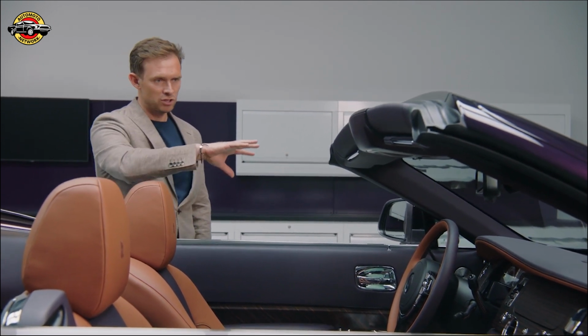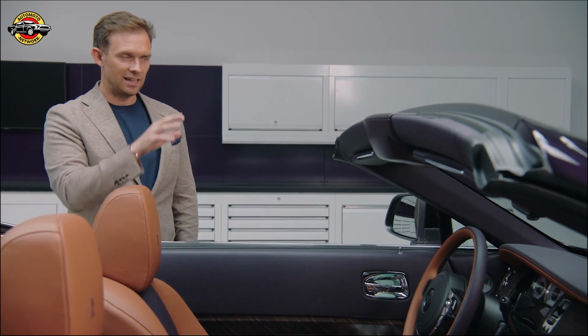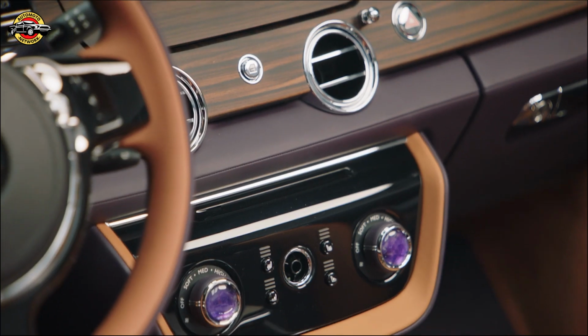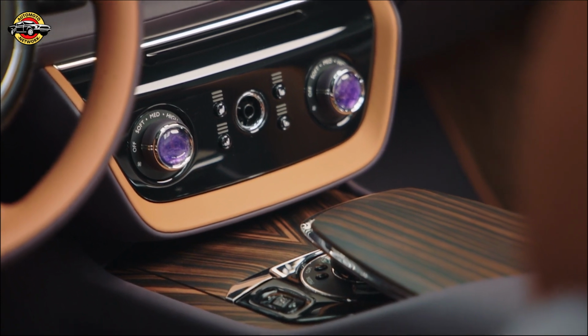There's a general pursuit of distillation here. You will notice only the display of analog interfaces at the request of the client. And in nod to also the amethyst that is featured on the exterior, it appears here in the interior on these beautiful rotary control dials as a cabochon cut gemstone.